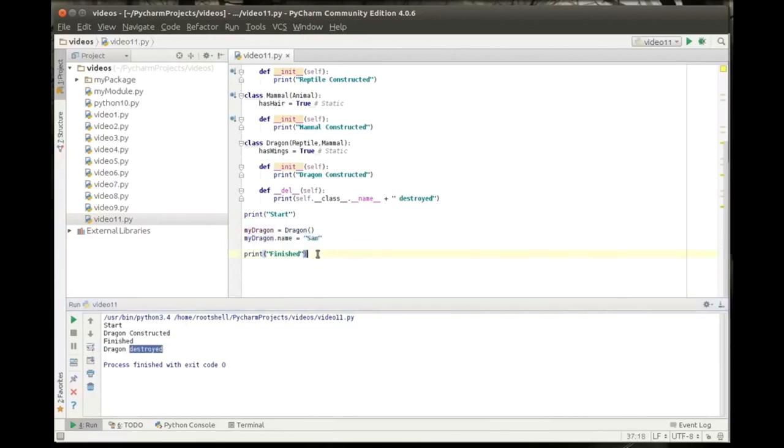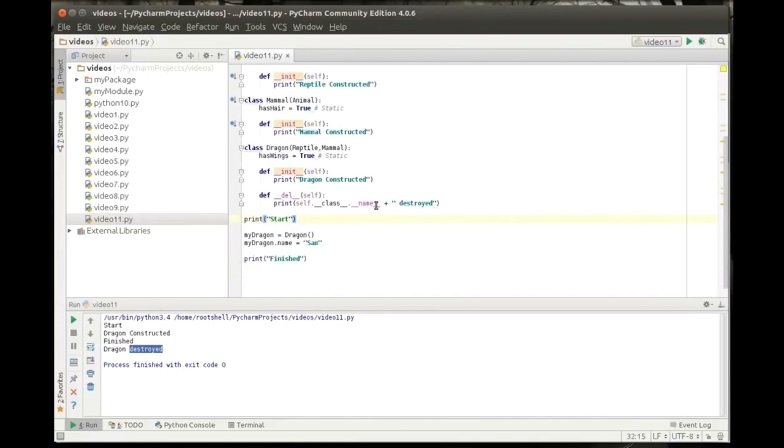What happens is it gets here. The Python interpreter sees that we are now done with this dragon object, and it calls the deconstructor and destroys it in memory. That's called automatic memory cleanup. Some languages also use what's called garbage collection, meaning that object will actually stay in memory, but you can't really access it. And then over time, it'll do garbage collection and cleanup in the background. I believe it's also called pointer counting in some languages.